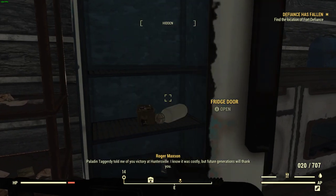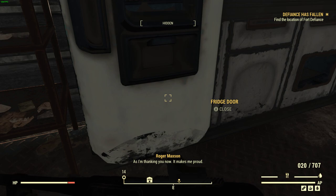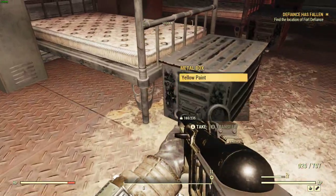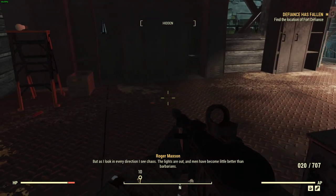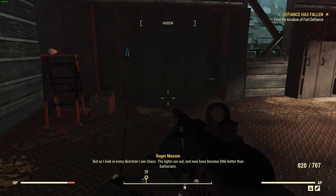Congratulations, Appalachia. Paladin Taggarty told me of your victory at Huntersville. I know it was costly, but future generations will thank you, as I am thanking you now. It makes me proud, but that's not why I'm calling. One of the Brotherhood's standing orders is being on the lookout for valuable technology, anything that would help us in our efforts. But as I look in every direction, I see chaos. The lights are out, and men have become little better than barbarians. Civilization. Civilization is something I think of every day.